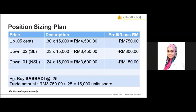How do we set our stop loss? This is our profit, 750. For example, we set a stop loss of 2 cents, shown on the left here as down 0.2 SL. This SL stands for stop loss. If you set 2 cents as our stop loss, we take 25 cents, our purchase price for Buddy, minus the 2 cents. That gives us 23 cents. So 23 cents times 15,000 units equals 3,450. That means we'll have a loss of 300 ringgit here. We cannot afford to lose more than 250, like we calculated earlier. That is the 5% of 5,000, right?